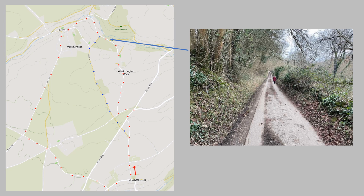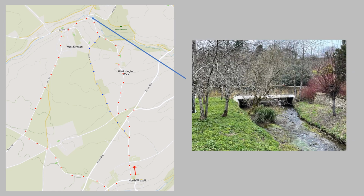The lane here is a bit rough, but this is as rough as it gets on this walk. The Broadmead Brook runs through the village, and if you have time, the path across the bridge leads up to the parish church of West Kingston.